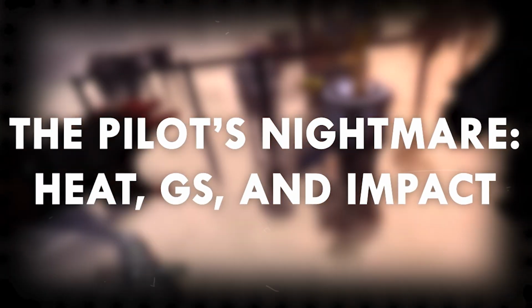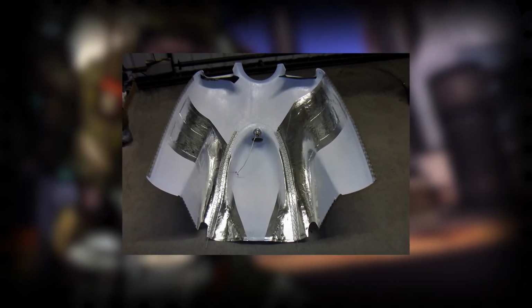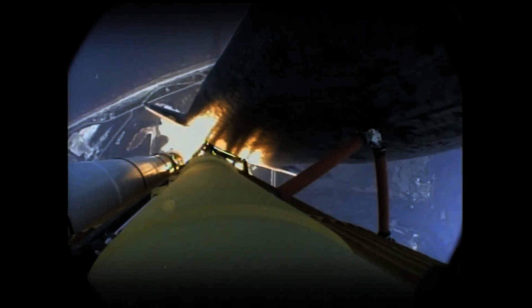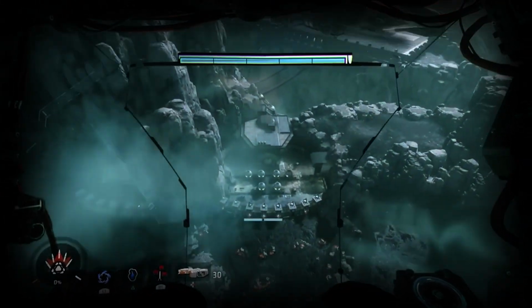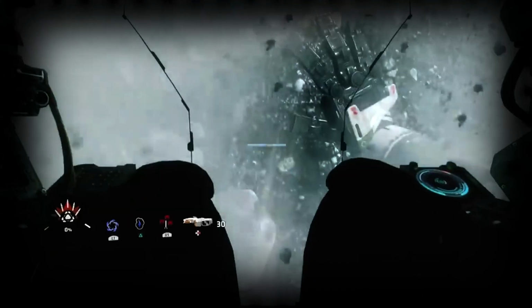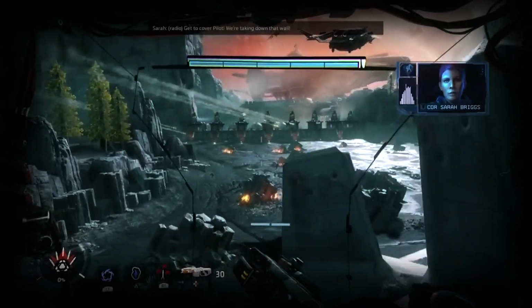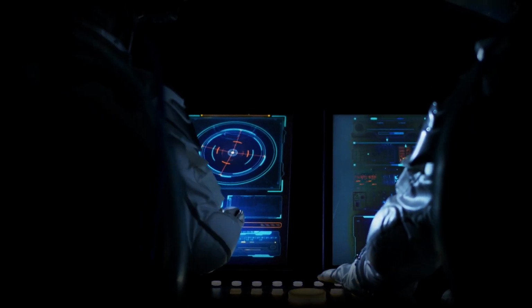Heat, G's, and impact. These are the pilot's nightmare in a Titanfall drop. First comes plasma cooking. Without the real heat shield, the cockpit turns into an oven. The temperatures soar beyond what any electronics or human could tolerate. Next, G-force collapse. As the Titan slams into dense air, the pilot faces crushing acceleration, pinning them in place and shutting down vital organs. Finally, fatal impact. All that kinetic energy has to go somewhere, and it ends in an instant, with forces that no crash system can absorb.